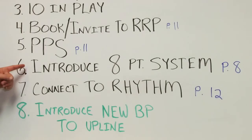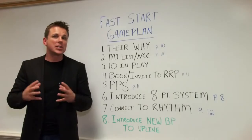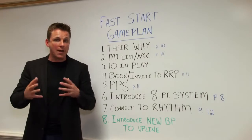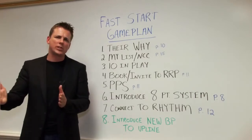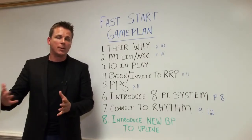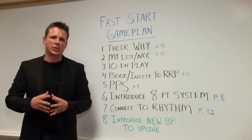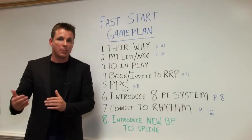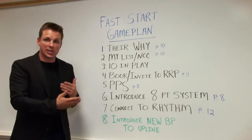Now the next one is introduce the 8-point system. This is another one where you don't want to spend too much time. It's very important to have them know the system and why we get points and what we get points for. But you can really just point to page 8 in your success planner. That's something, again, you don't want to overwhelm them with, but you want them to know our system.